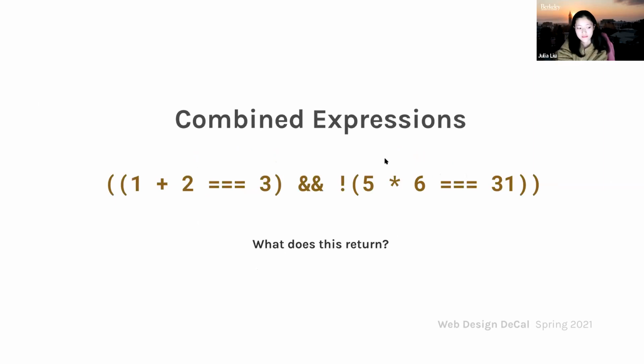We can take these logical operators to a more complicated level. We can combine expressions to communicate a very complex conditional statement. For example, we have here in big parentheses, 1 + 2 == 3 in small parentheses, combined using an and operator with not, and then in small parentheses, 5 × 6 == 31. So what do you think this expression returns?